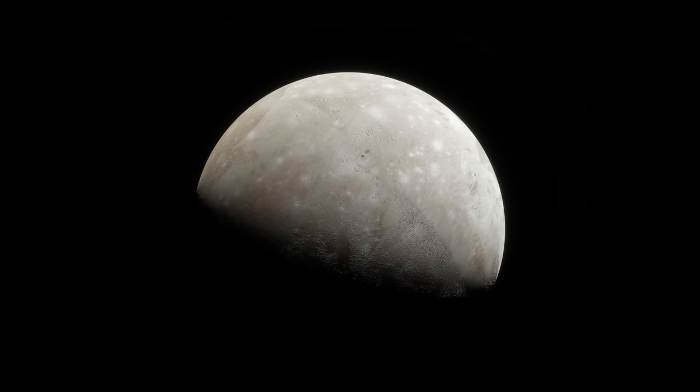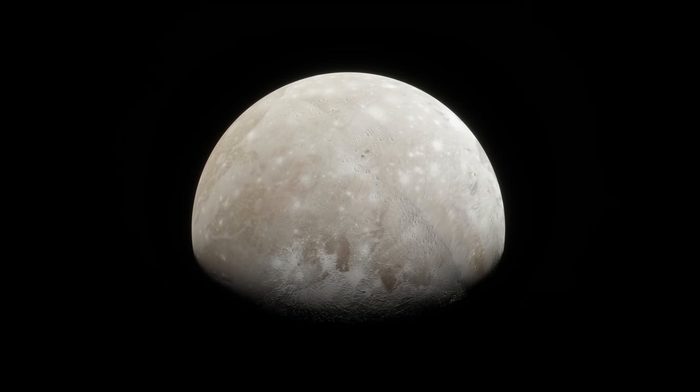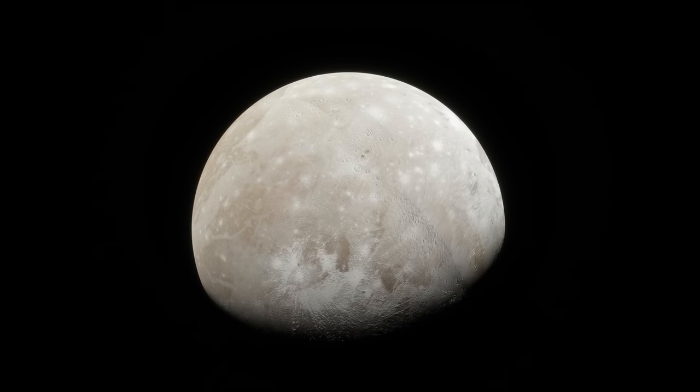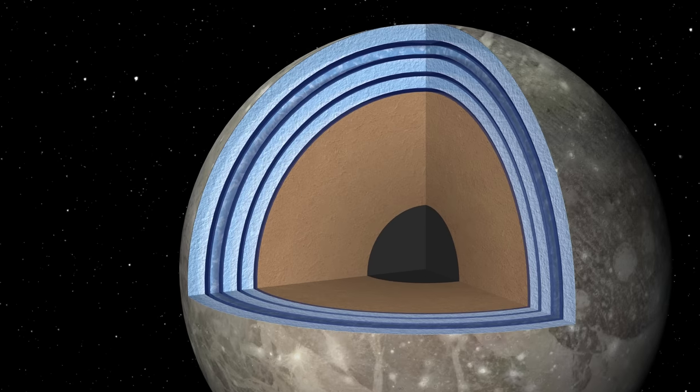But there is another very plausible model for the way water might exist underneath the surface of Ganymede. It is called, funnily enough, the club sandwich model. In the club sandwich model, deep layers of ice are separated by deep layers of ocean, meaning there are potentially several different oceans on Ganymede.